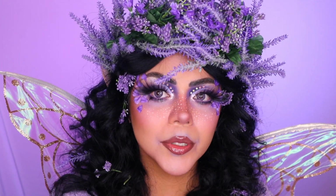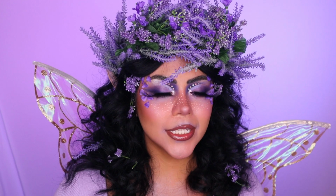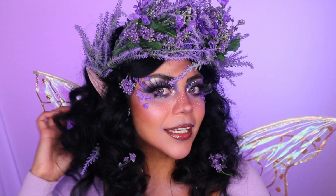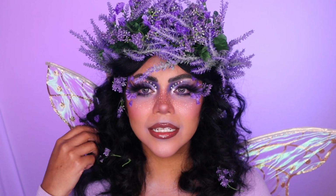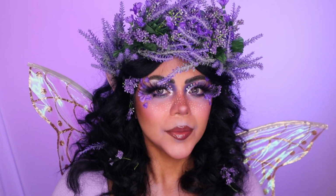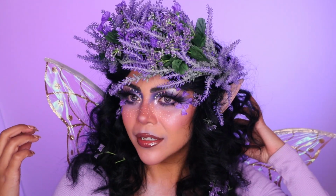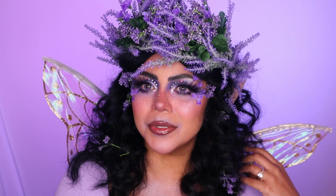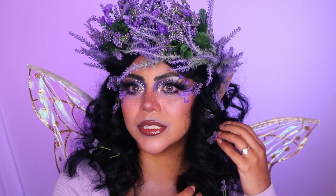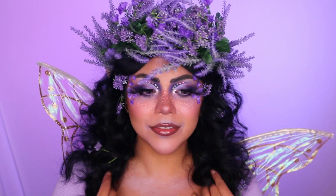I did add purple contacts. I was kind of torn between gray, even green, or purple, but I figured it's a lavender fairy, have to go with the purple. And yeah, I did order a purple wig to go with this look specifically, but I kind of liked my natural hair. These aren't my natural curls, but just my natural hair. I did curl my hair to be extra fluffy for this.